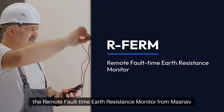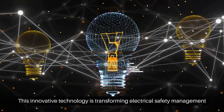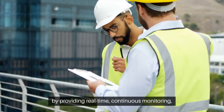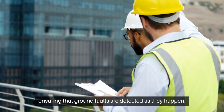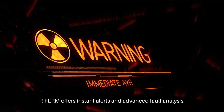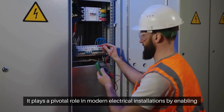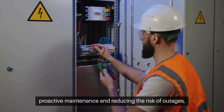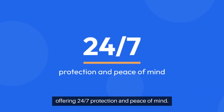R-FERM, the Remote Fault Time Earth Resistance Monitor from Manav Energy. This innovative technology is transforming electrical safety management by providing real-time, continuous monitoring, ensuring that ground faults are detected as they happen. R-FERM offers instant alerts and advanced fault analysis, seamlessly integrating with existing systems. It plays a pivotal role in modern electrical installations by enabling proactive maintenance and reducing the risk of outages, offering 24/7 protection and peace of mind.